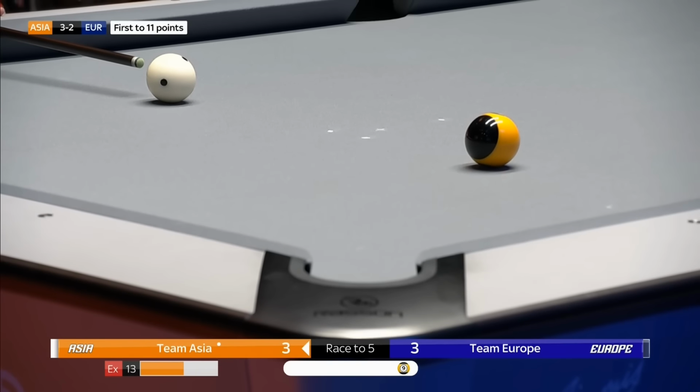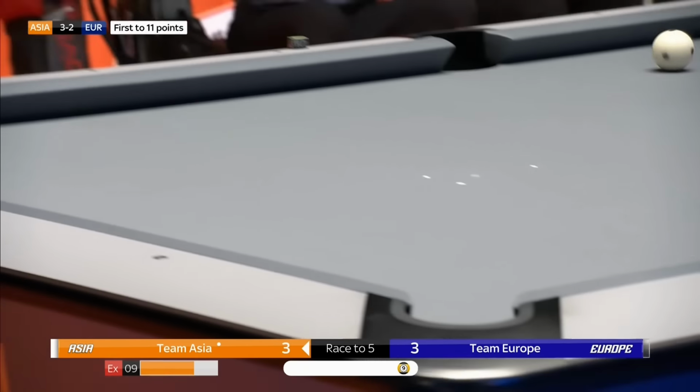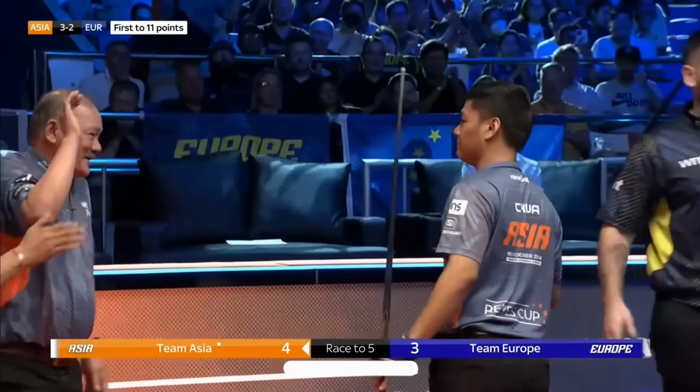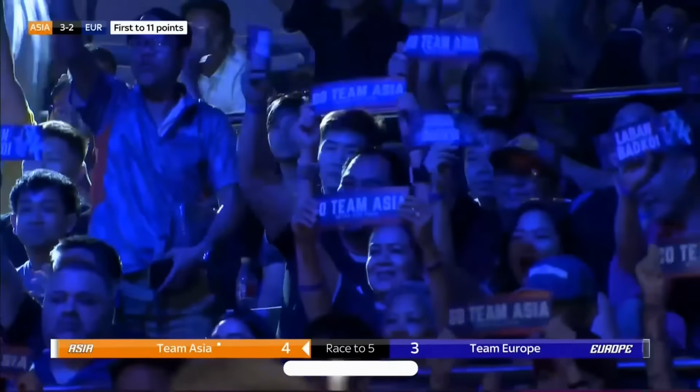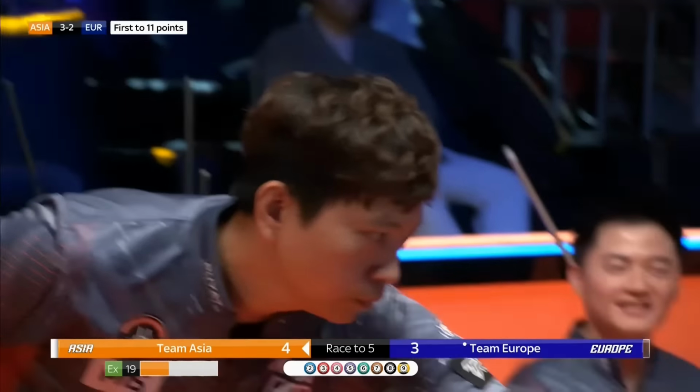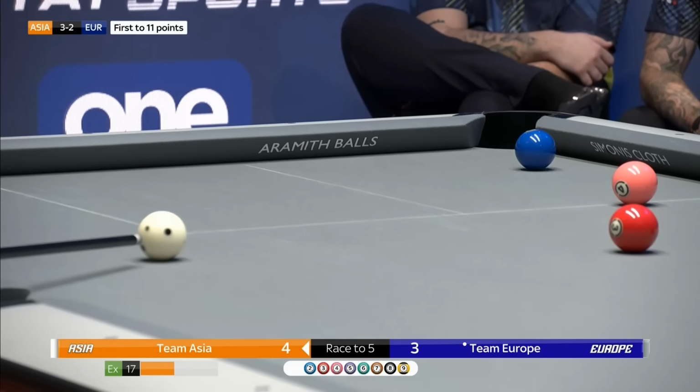This to get Asia to the hill. And they lead again at 4-3. He's getting the crowd going. He's getting a high five from his legendary captain. With the seven in the way to get back on the five later. Lots going on in this rack.